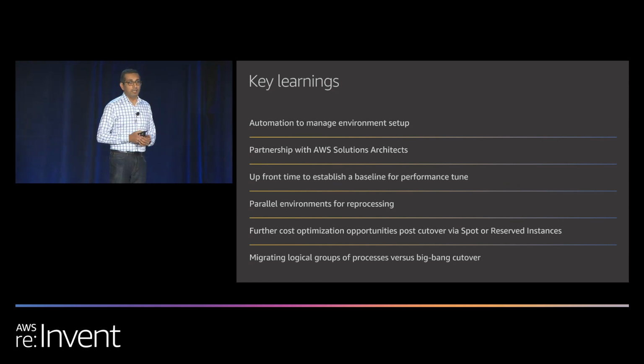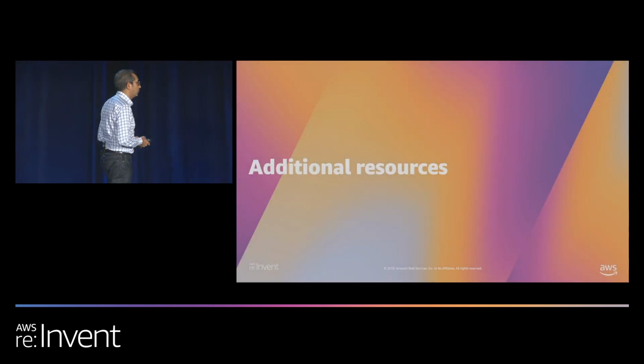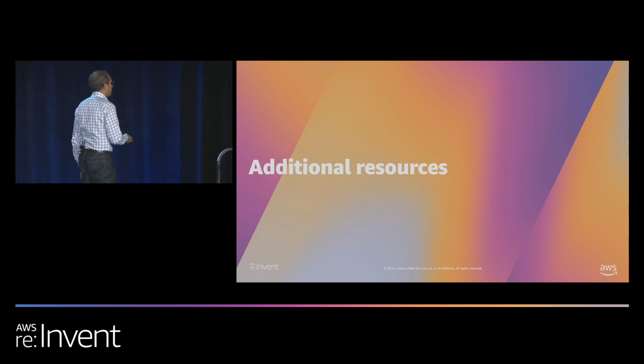And last but not least, don't go big bang. Doing this incrementally, iterating, is really the key, because you learn a lot as you go through this in small chunks. So with that, I'll hand it back to Tony, who'll go through some overview on additional services.